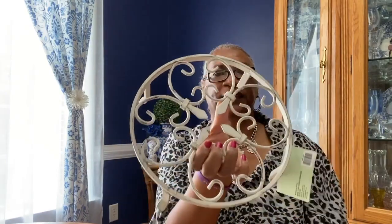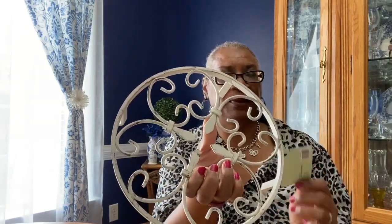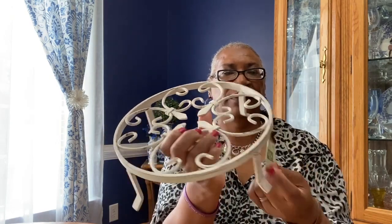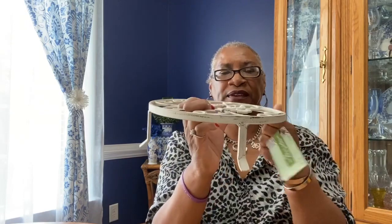First, I'll share this with you. This came from the spring shop too. Just a lifter, but I'm not going to keep it this color. I believe I'm going to spray paint it gold. And this one was $11.99. And it was half off. Everything in the spring shop was half off. So just a riser for a plant. I think I'm gonna spray paint that.